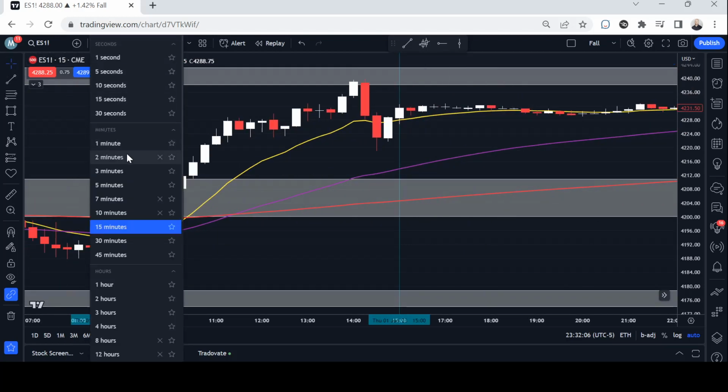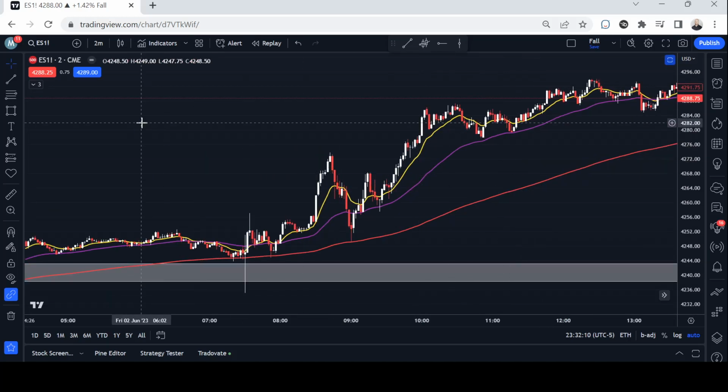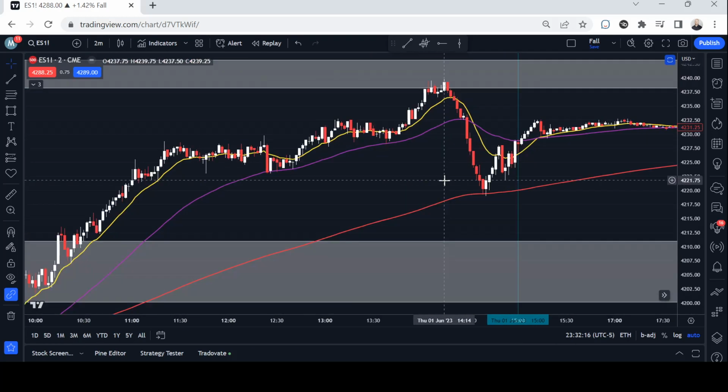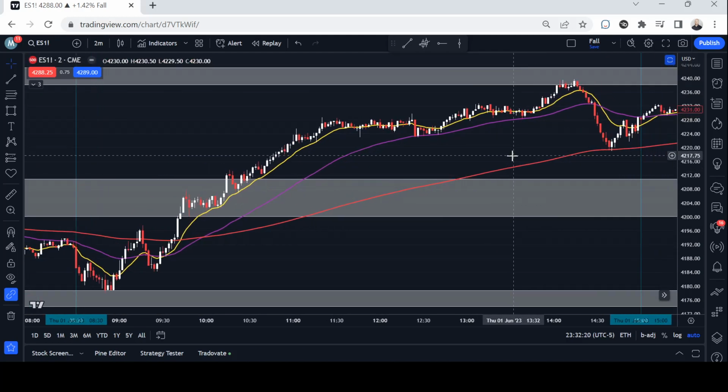Actually, I'm going to go back on the 2-minute. And so I'm doing a funded evaluation right now. I've got a pretty ironed out system I want to use, but I knew it would be hard to get to the 3K using it with such a small account, I'm doing the 50K account. So you've got a $3,000 profit target, and you have a $2,500 drawdown.